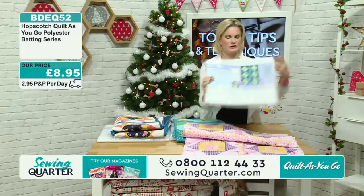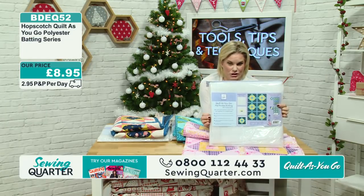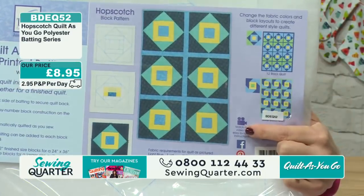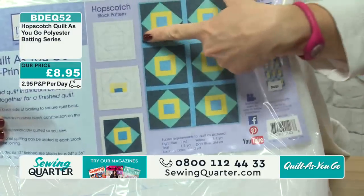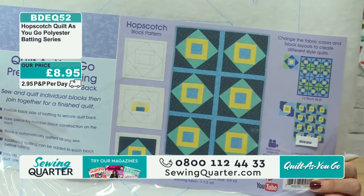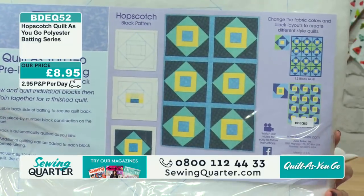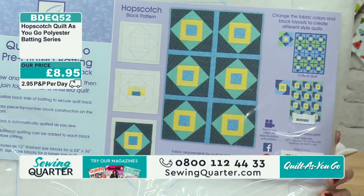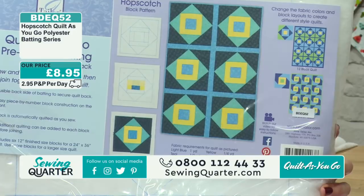Now, over here, if you just have a look on the packet, it gives you different ideas. What I would say is you get full instructions on here. You also get little videos that they've got. You've got videos that we've got too. You can always colour in over here. You can always photocopy those sheets and just colour in the sort of colours that you think you might want to do to get an idea of what sort of pattern you want to have. But it does give you 3 different design choices for $8.95. And it shows you how to do it step by step.